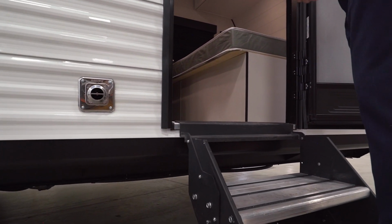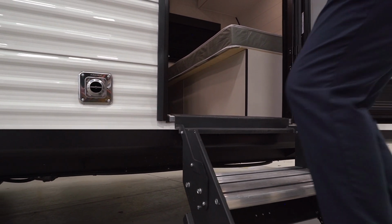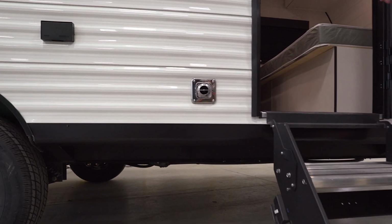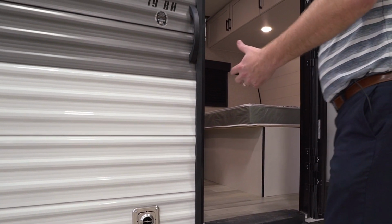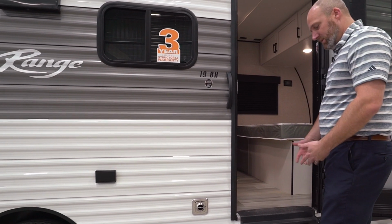I'm standing on the step here, bouncing up and down. On a traditional step, you would see the whole coach moving. You would feel that because they twist and they flex. And so when you step on them, they move, and it's much more of a safety issue and a safety factor than these solid steps.